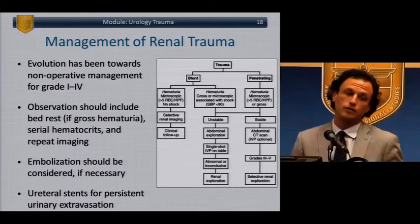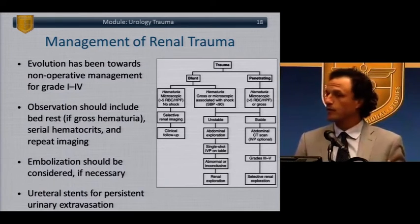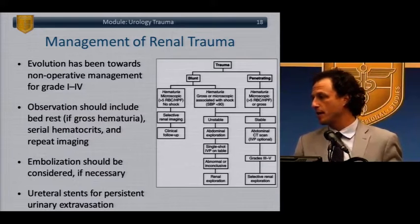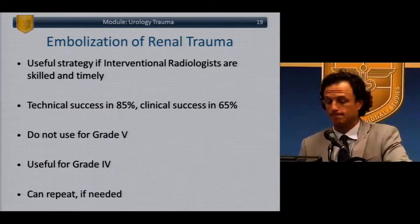Oftentimes, extravasation of urine will resolve on its own as long as it drains well down the ureter as well, but there are times where putting up a ureteral stent can help facilitate that process. And obviously, if there's a lot of urine there, if it's symptomatic, but you're not going to the OR, you could put a drain in it as well as the ureteral stent.